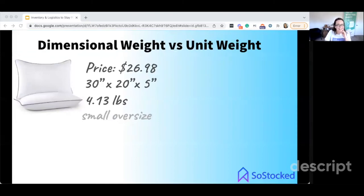I want to take an example of pillows. They're bulky, but they are lightweight. Here's an example of a 2-pack of queen pillows. This is an actual example that I pulled off of Amazon, and they're selling for about $27. They're considered small oversize based on their figures.